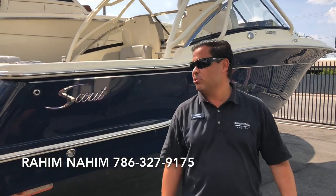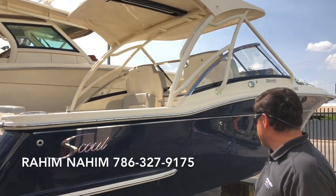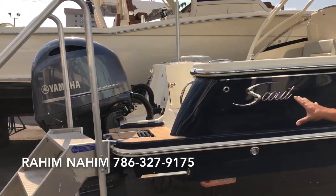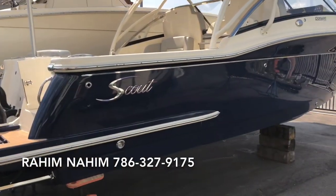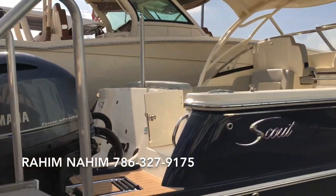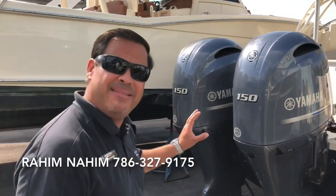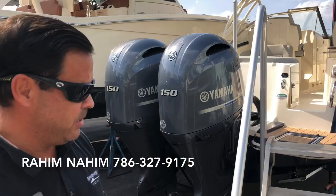I'm here to show you the Scout 255 Dorado. This is a beautiful boat. It was ordered with a flag blue hull color. Equipped with a standard Yamaha 150 horsepower four-cylinder engine. Probably the best motors in the market. Amazing motors with this package. Come on board.